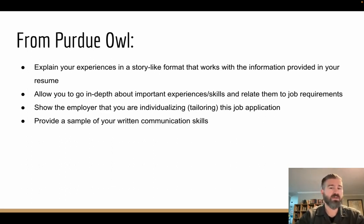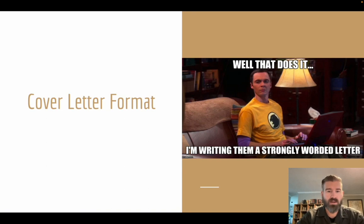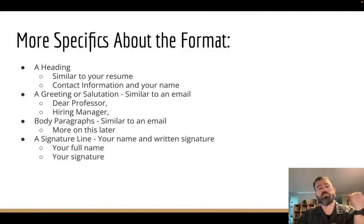So let's talk about the cover letter format. What is the format? We have a sense of what it's for. It goes with our resume. We have a sense that it's one page, that it tells about our experiences and highlights our communication skills. So let's look at the actual format. Much like essays you've probably written in the past, like five paragraph essays, this is relatively similar with a few adjustments.